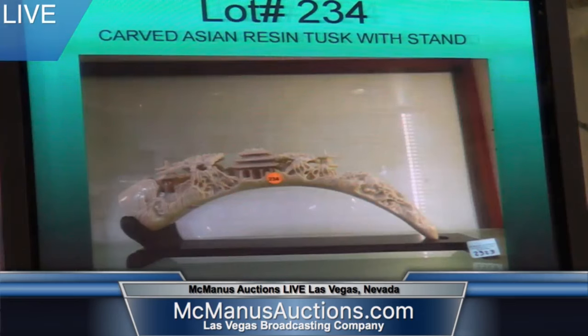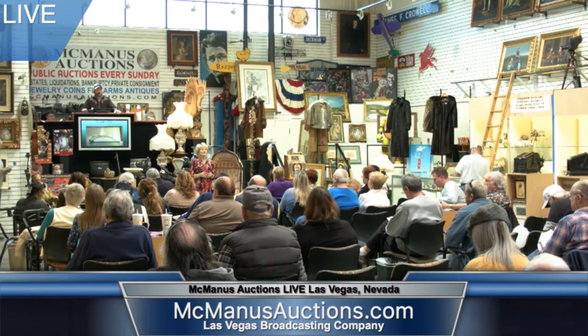First time we sold this. I've never seen this piece before. It's a carved Asian resin tusk. I have a $150 bid on this. $150 bid for resin. Here we go. 150 bid two. Look for 175. 150 bid 175. Sold it. Enjoy. Bidder 1002. Thank you very much for your bid.